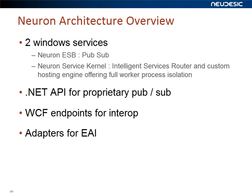So how do we provide these core services? What are the foundations? Well, the running services on your box are going to be Neuron ESB, which is our pub sub engine, and then you're going to have what's called the services kernel. Service kernel is very interesting. You can think of it as an intelligent service router, a custom hosting engine. It's essentially a kind of super host with real-time workflow capabilities, and we'll get into that more.